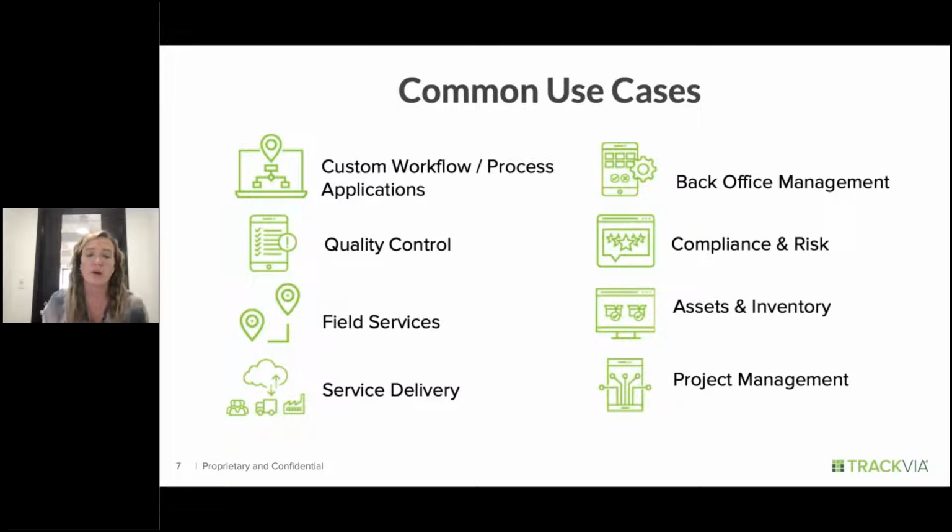So where can you use no code applications in your business? Really, it can be used in a lot of different places, but where we see our customers utilizing us most in their business for no code applications are quality control. So maybe manufacturing, doing quality checks on items, or field services like daily field service or progress or production reports.